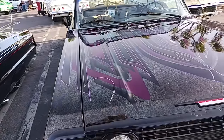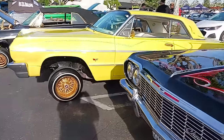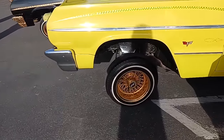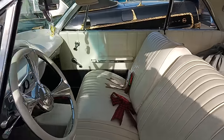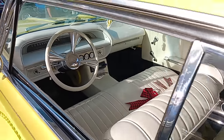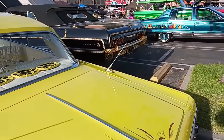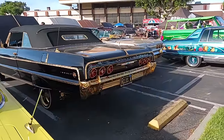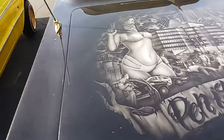Look at this pattern here. Look at this yellow here. Man, this yellow is gorgeous. Look at the yellow and white. See? Let me take you around these gorgeous cars we got here.